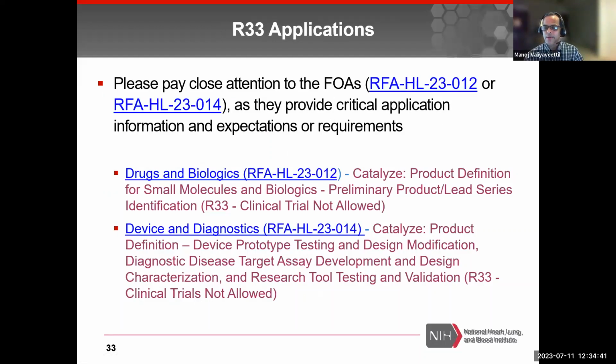Regarding the R33, that's the next set of applications. In the same way, there are 2 different RFAs, for drugs and biologics and for device and diagnostics, 012 and 014. Here also, I'm reiterating, please read your FOA and try to understand the expectations within the FOA for each critical application element so that it will go through the peer review process. Just to reiterate, no clinical trials allowed. Next slide, please.